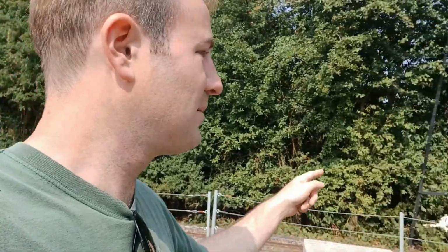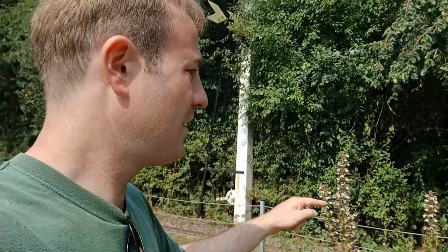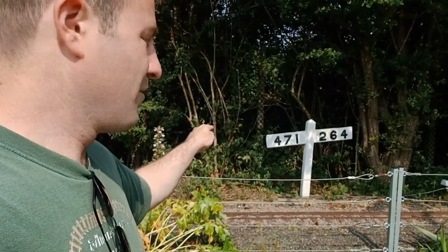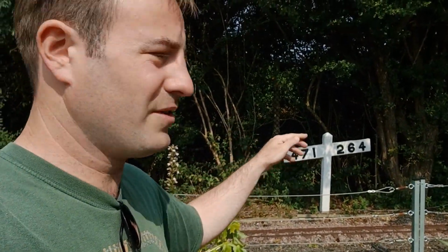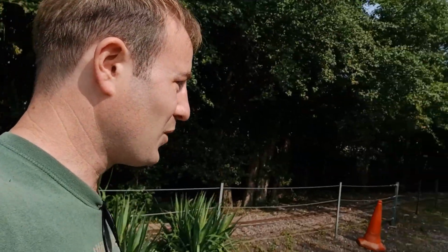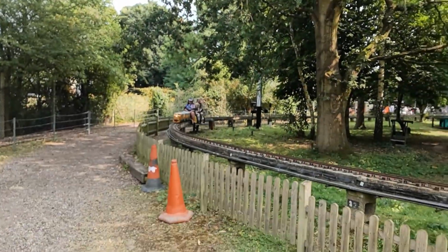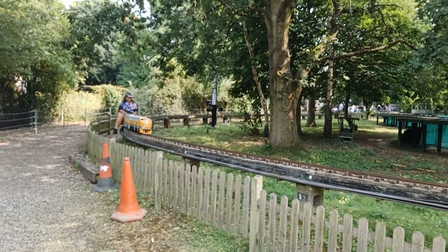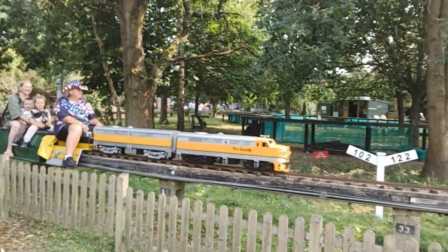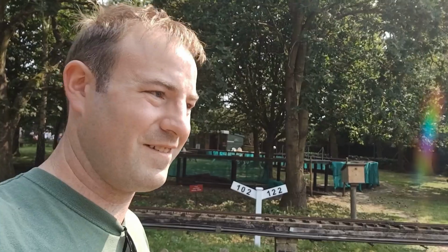Also interestingly, there are some examples of railway furniture, a signal there. That is a distant signal, and that's a gradient post, so 1 in 471 changing to a steeper gradient, 1 in 264. As for trains, here comes one. It's an American diesel, isn't it? Oh, that was pretty cool.